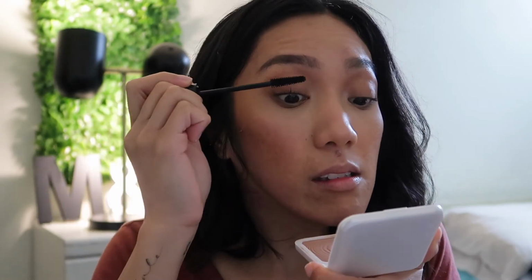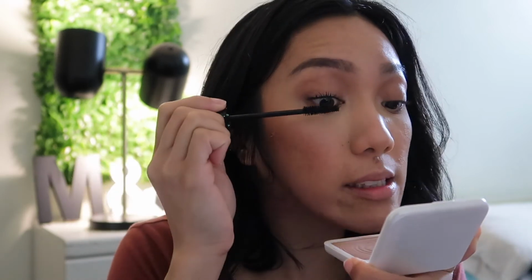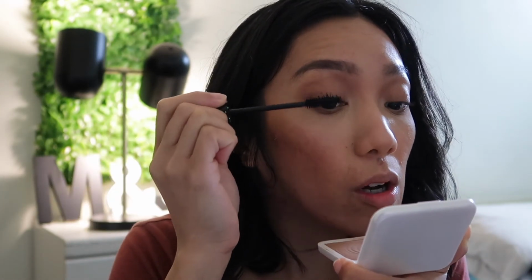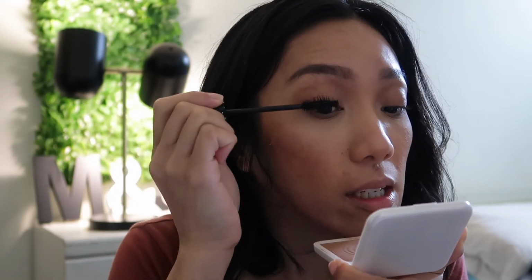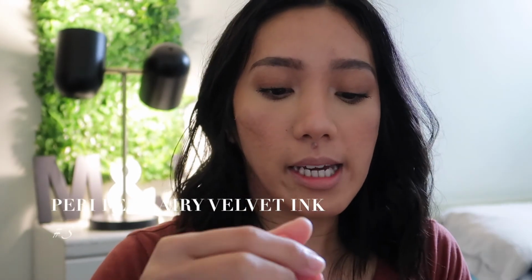It doesn't flake, it lasts throughout the day, and yeah, it does okay, but it doesn't give me a lot of volume. It gives me length, yes, but volume wise it doesn't. So I'm currently on the market for a good mascara.